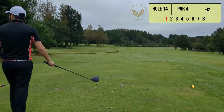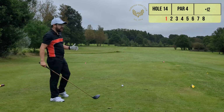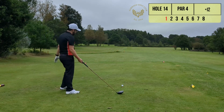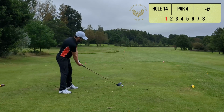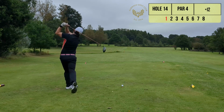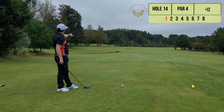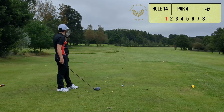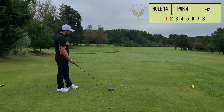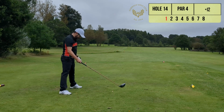Right, 14, par 4, stroke index 1. Dun dun dun. All the danger is everywhere. Trees that you'll get lost in on the right. There's a big gorse bush hazard on the left. Let's see if we can avoid all that mess.